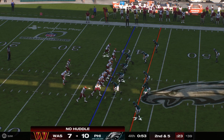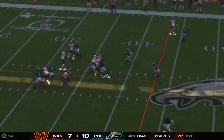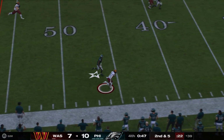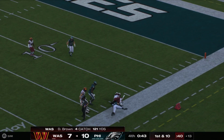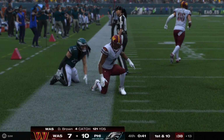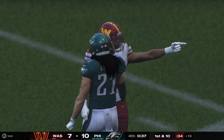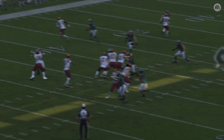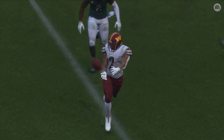Here comes second down at 5. He'll look to throw. And that's complete to Brown. On the move past the 40. Down the sideline he goes. And he's all the way down to the 13-yard line. What a time to come up with a play like that. They're now in field goal range. But the opportunity is also there to try and win the game outright.